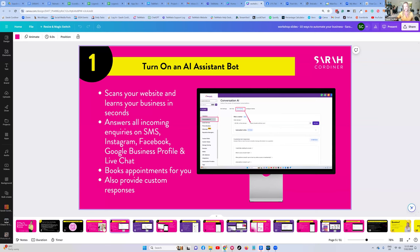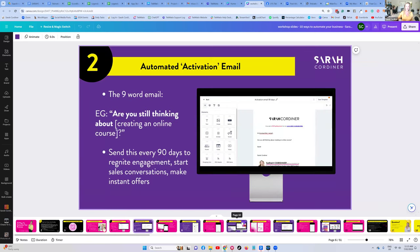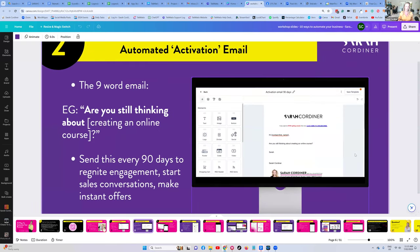But I've got a lot more for you, obviously, because the next way for you to quickly make some money, with a little boost every 90 days, is to set up an automation that sends out what I call an automated activation email every 90 days. And you'll see here, I've got an example, and I'm going to make the screen a little bit bigger for you so that you can see this.